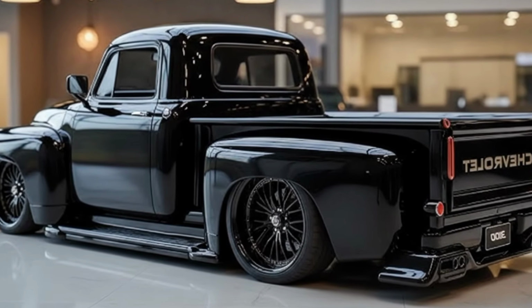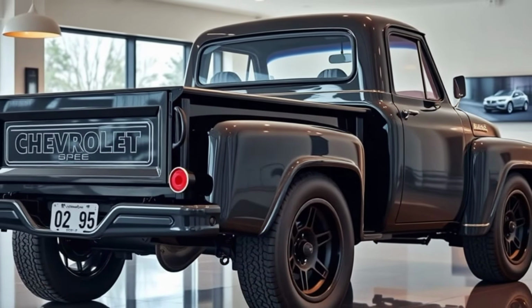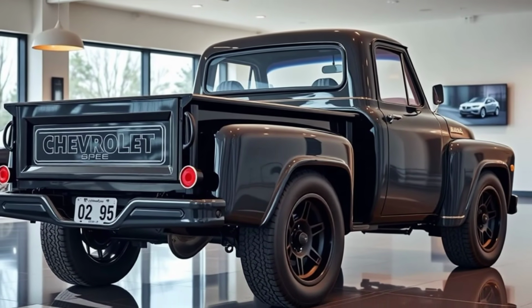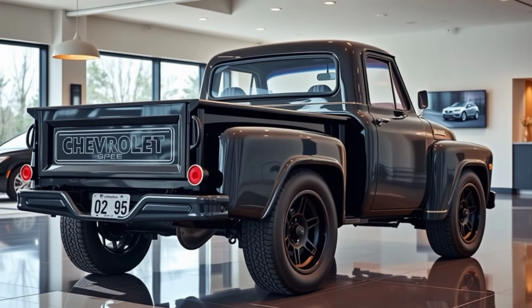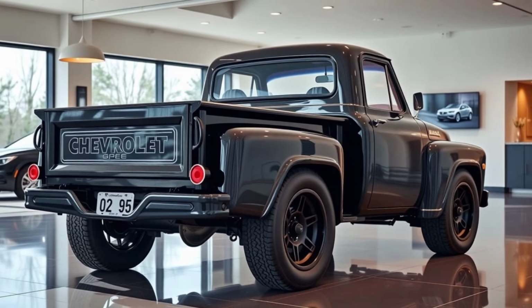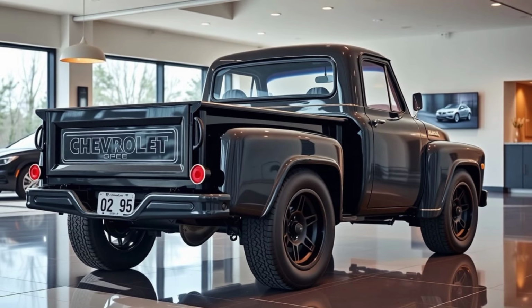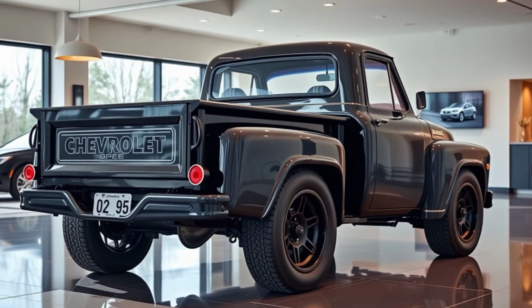In conclusion, the 2026 Chevrolet 3100 vintage pickup isn't just another addition to the crowded truck market. It's a revolution. It bridges the gap between history and modernity, offering buyers a vehicle that is stylish, technologically advanced, and emotionally resonant. Whether you're drawn by its breathtaking design, luxurious interior, heart-thumping performance, or advanced safety, this truck delivers on every front. In a world where most vehicles chase trends, the Chevrolet 3100 sets one by honoring its past while boldly driving into the future.